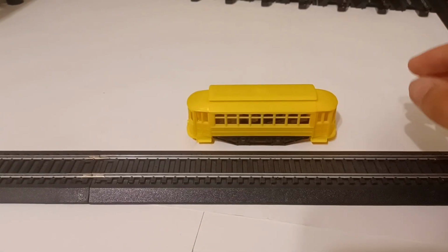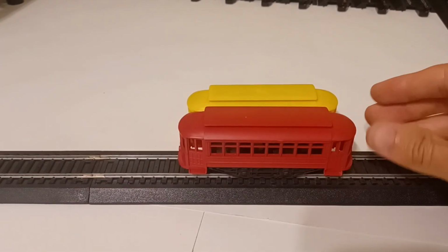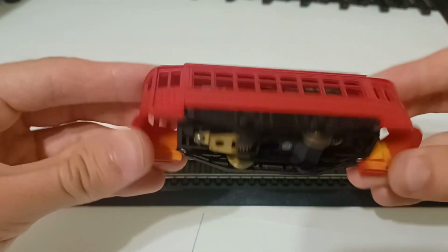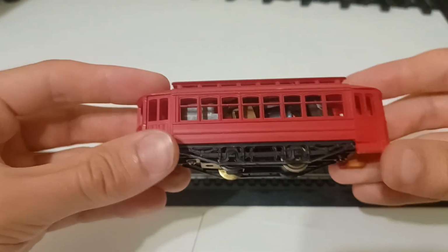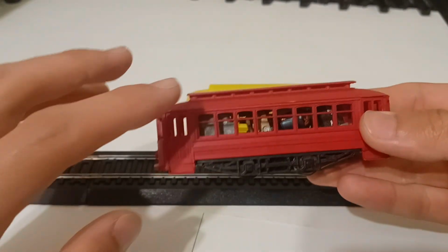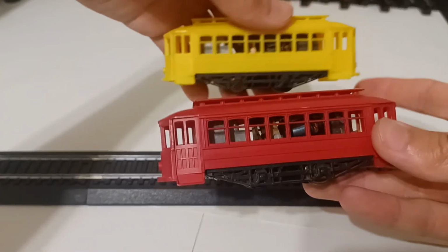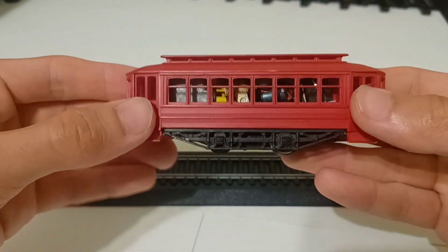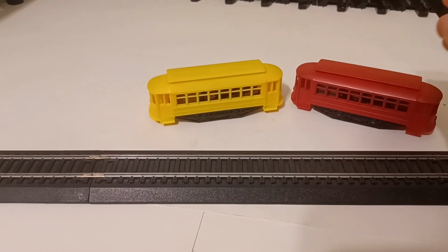This is a 1955 and 56 trolley in a different scheme, but this one is actually painted, because in newer trolleys they would end up coming with stock designs with the yellow and also with painted designs with the red. But in 1958, that would end up changing in the 1958 Tyco catalog.